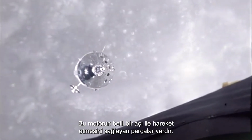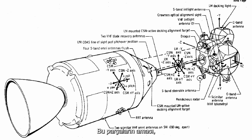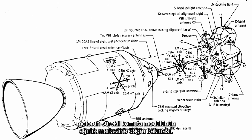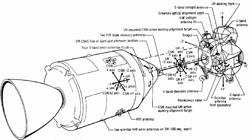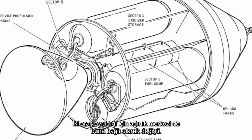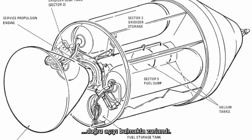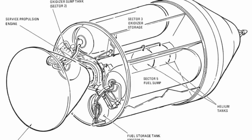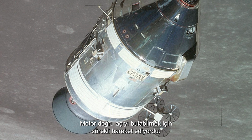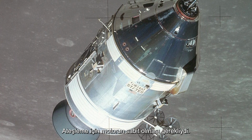There are components that allow the command module's engine to rotate around itself. The purpose of these parts is to ensure that the command module's engine operates facing the vehicle's center of mass. Due to the separation of the lunar module, the center of mass of the vehicle changed, and while the engines should have automatically adjusted to this angle, they couldn't find the correct angle. As a result, the engine kept moving continuously, trying to find the correct angle, but failing to do so, making ignition impossible.